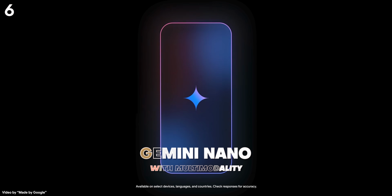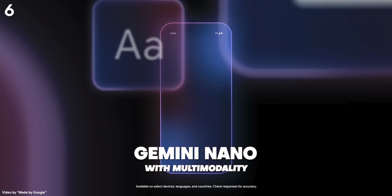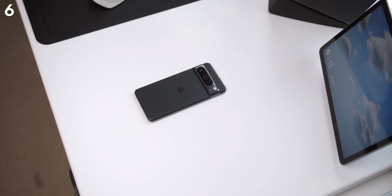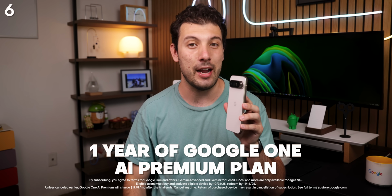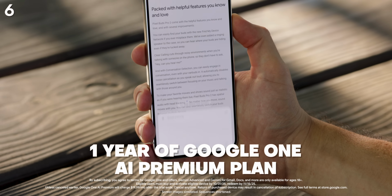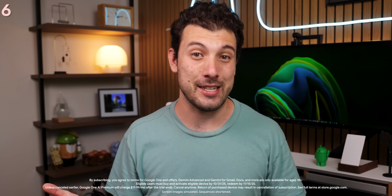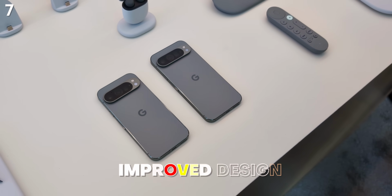And lastly, the Pixel 9 is also launching with Gemini Nano with multimodality. In other words, this is the most capable on-device AI model to ever ship on a phone. Plus, it's 3 times more capable and sophisticated than the Gemini Nano model that came with the Pixel 8 Pro. And as if that wasn't enough, the Pixel 9 Pro models come with 1 year of the Google One AI Premium plan to be able to access all of these new powerful AI features for free. It's really amazing.